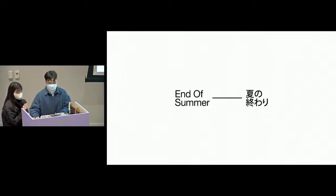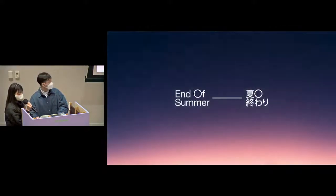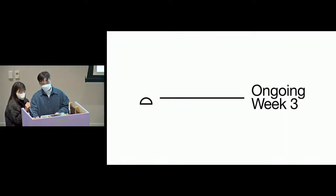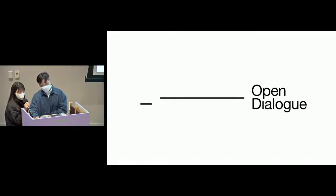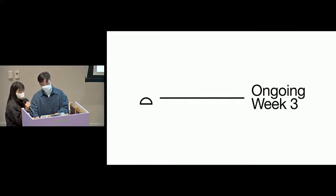So, End of Summer, natsu no owari. So we replace the O in "of" in both Japanese and English with a perfect circle, or the sun, as we like to call it. And since End of Summer is a month-long residency, we created a time-based identity for it, dividing the sunset motif into five periods, and each period represents a week of the program.